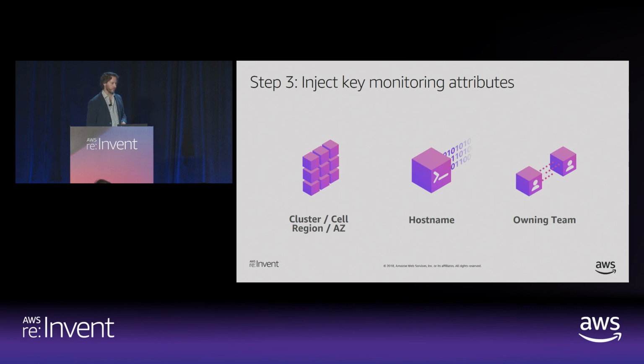When we're called on to respond to an incident or to a support request, we frequently want to know the scale of a problem. Is it restricted to a single scope, or is it something that's widespread? Depending upon your architecture, you'll likely want to be able to compare or to restrict data based on isolation zones like clusters or cells or regions or availability zones. We also frequently inject host names into our containers because in the modern containerized world, our applications have generally lost the ability to introspect the physical machine that they're running on.